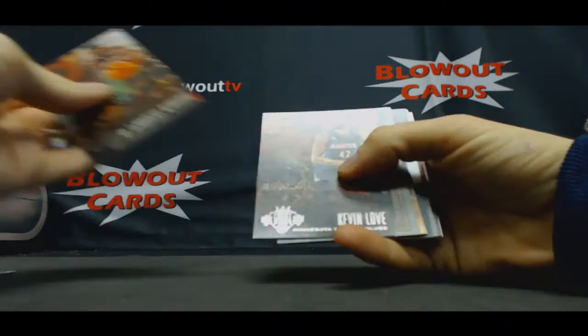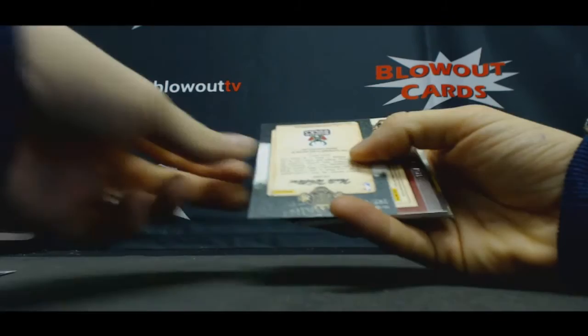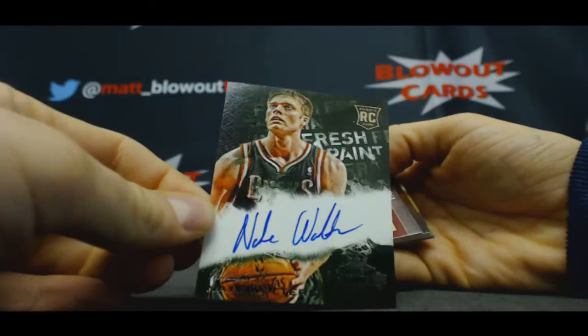Aldrich, Love, another Kevin Love, 149. Otto Porter, D-Wade, Coast to Coast, Steve Nash. Oh, man, what a tease. That was such a tease. Fresh paint. Nate Walters. Saw Bucks and got excited for a second there.